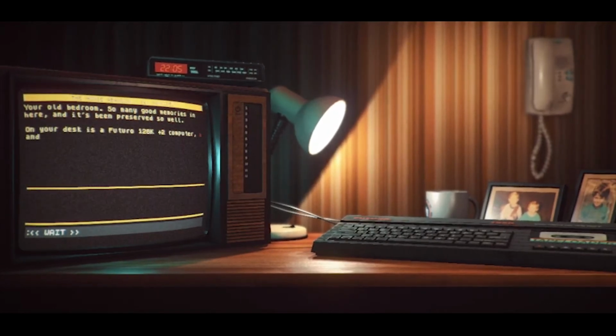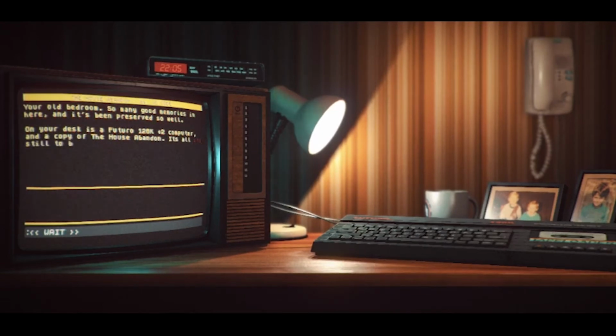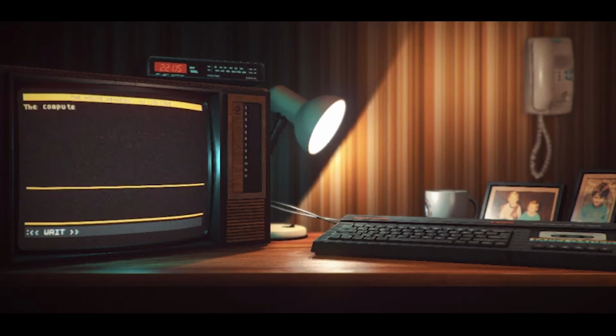On your desk is a Futuro 128K plus 2 computer. And a copy of The House Abandoned. It's all still to be set up, though. What is going on? Okay, set up computer. This is, like, Inception level right now. You start to plug in the various cables and leads. The computer is all set up and ready to go. There is a game here, too. I think I'm going to regret this. Play game.